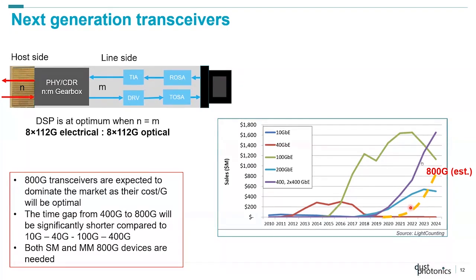So the question is, which transceiver generation is going to be the most cost effective? And the answer goes back to the DSP that we have in each transceiver. Basically, we have on the host side traffic coming into the transceiver, and then on the right-hand side of the DSP, we have traffic going from the DSP to the optics. And as long as we can keep the line rate identical on both sides, we can actually eliminate the gearbox, which is very costly, both in terms of silicon area and cost and also in power.